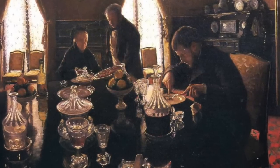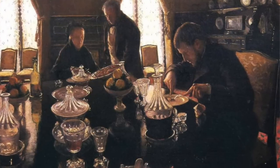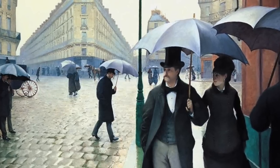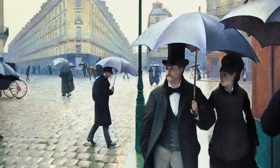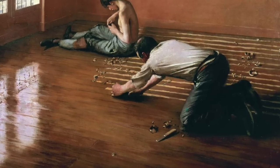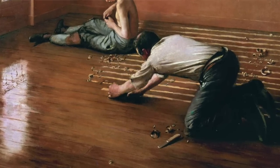A quick sampling of his work. This is the Luncheon from 1876. This one is probably his most famous painting. It is Rue de Paris, Temps de Pluie in 1877, and then The Floor Scrapers in 1875. So we're going to learn more about Gustave Caillebotte in the mid-month check-in.